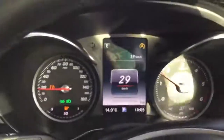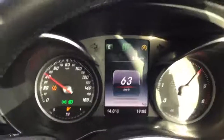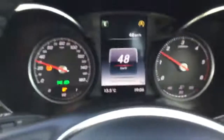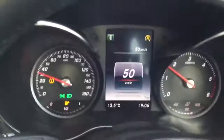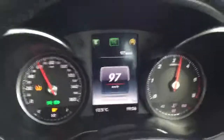So if I floor the car, say for example in second gear, currently doing 30 kilometers an hour, floor the car now. Pulls along really nice. Or similarly, say for example, if you're pulling out of a town, you're in third gear, you're doing about 50 kilometers an hour. So if I floor the car, we'll say now in a more realistic driving position setup, it gets up to the speed, but it's really smooth.